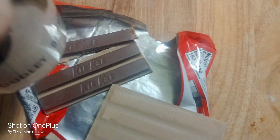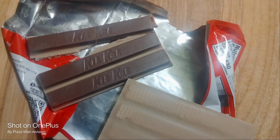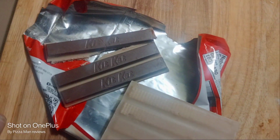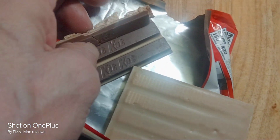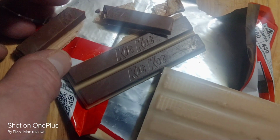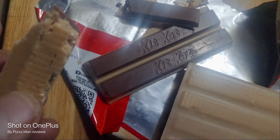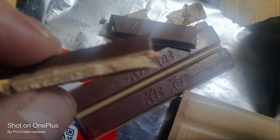Have a drink. So many viewers gave me crap about drinking soda with the saying that it takes away from the flavor, so I opted to have some milk because it tastes a little better. So let's go ahead and have some more.